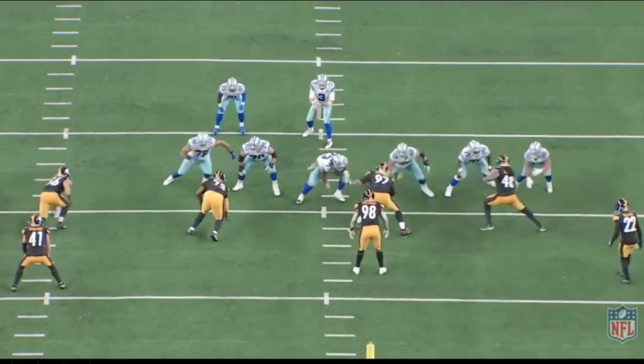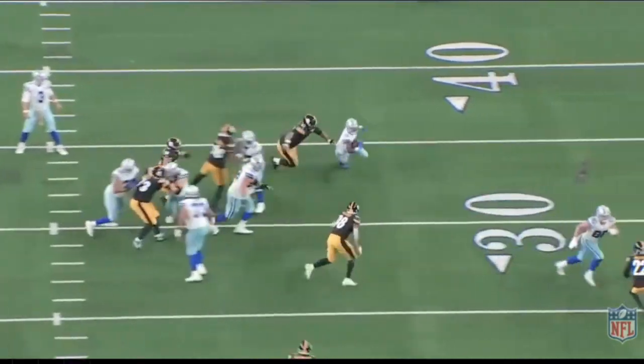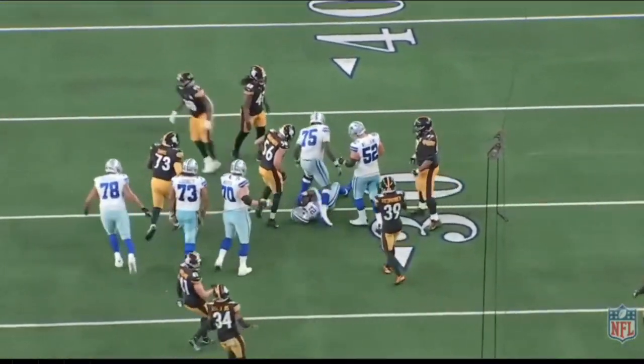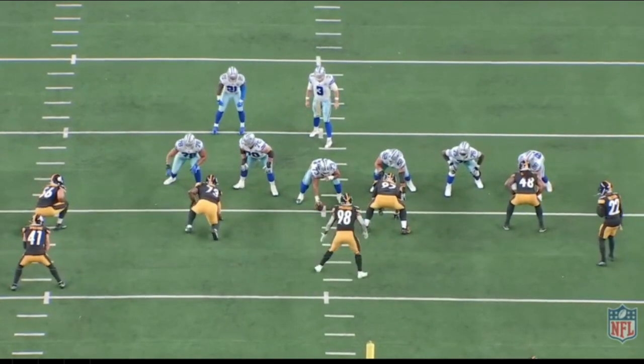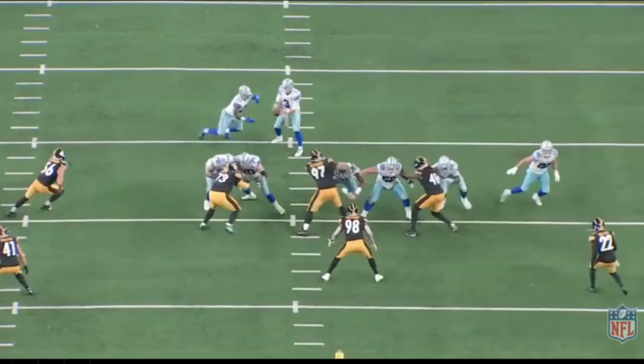But again, Hayward getting off the block easily, cleanly swimming over the top, and then being the parachute to Zeke to chase him down and tackle him at the line of scrimmage for no gain. And again, you're just being disruptive. You're changing the course and the path of the play.